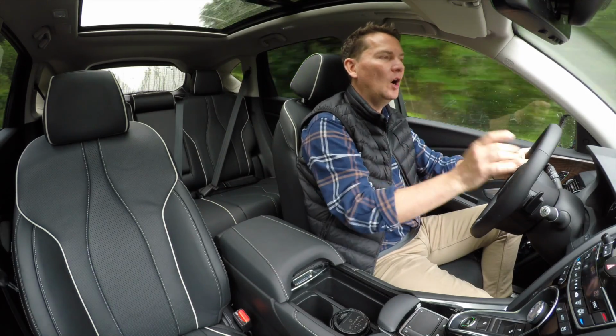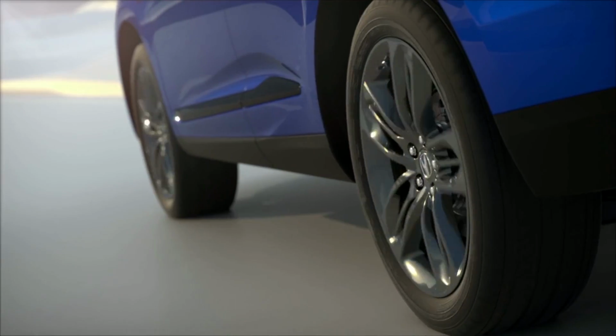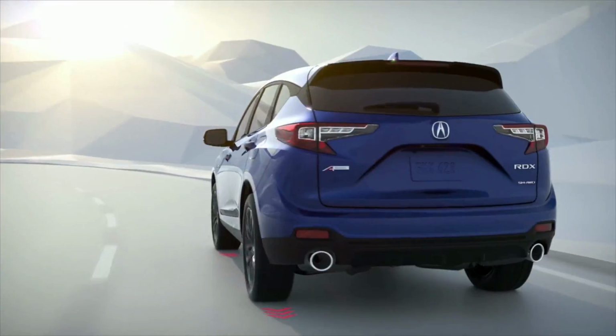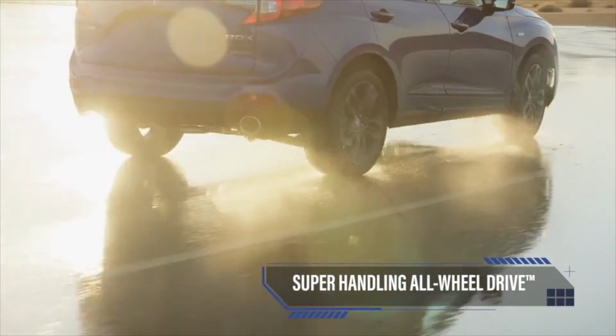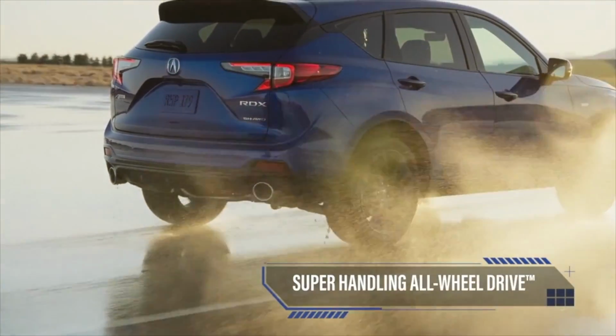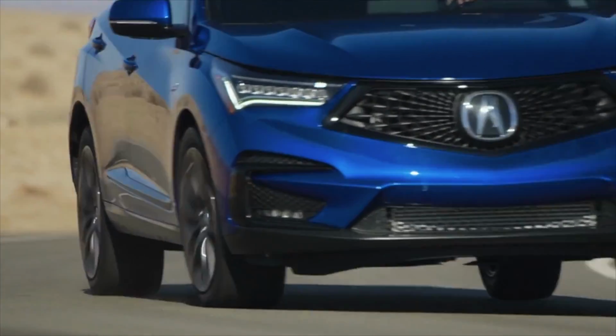When you do that, there's also a system that does a little bit of braking on the inside front wheel. When you combine those two things together, it really feels like there's an anchor on the inside of the car and it's pulling you through the corner. It really is quite remarkable. But that really only comes together when you apply throttle.